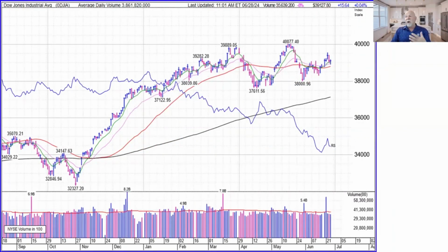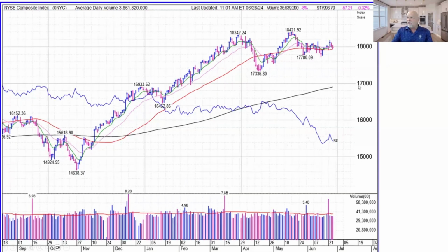The Dow is the strongest over the last week or so, and that's because of the transports, which I'll show you in a second. You're seeing the Dow pushing a little bit higher the last couple of days, but a couple of Dow stocks are having some trouble. But the New York Stock Exchange is flat. So I guess about 3 out of 4 of the indexes are going up.